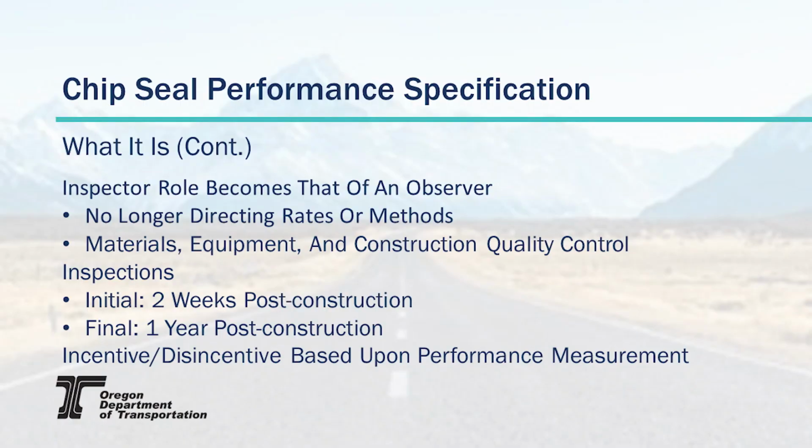So to continue, the inspector role becomes more than an observer, so we're no longer directing the rates or the methods of the contractor compared to what we previously did. Inspectors are more focused on the materials, the equipment, and construction quality control. We have 2 inspections. One is scheduled within 2 weeks after the chip seal has been placed to make sure that everything's to our satisfaction. There's no areas where we have flushing or aggregate loss.